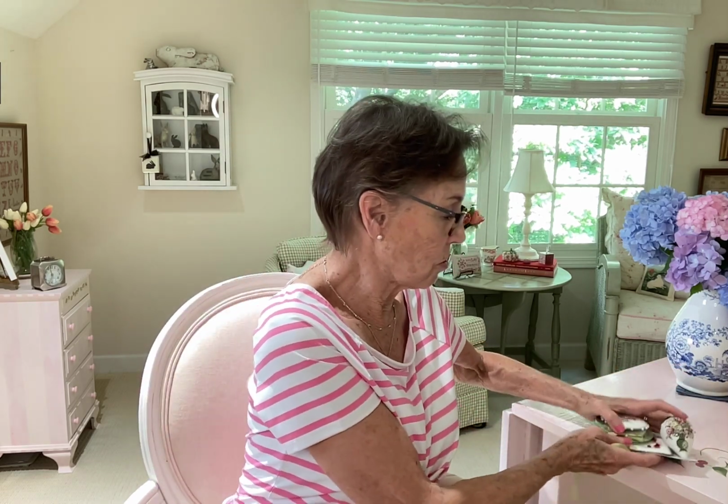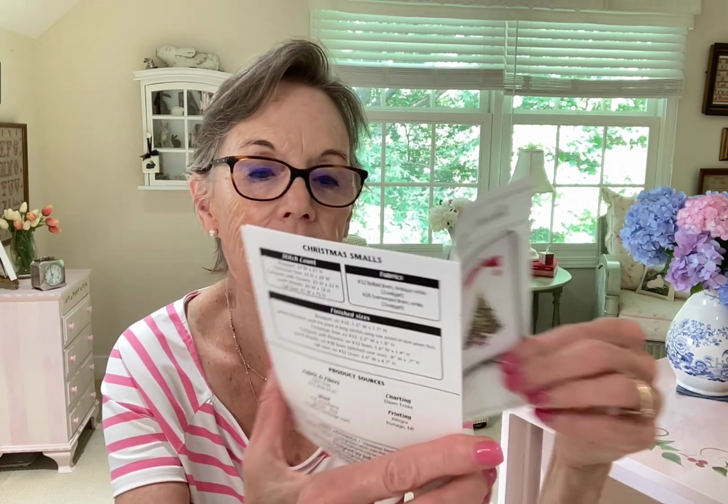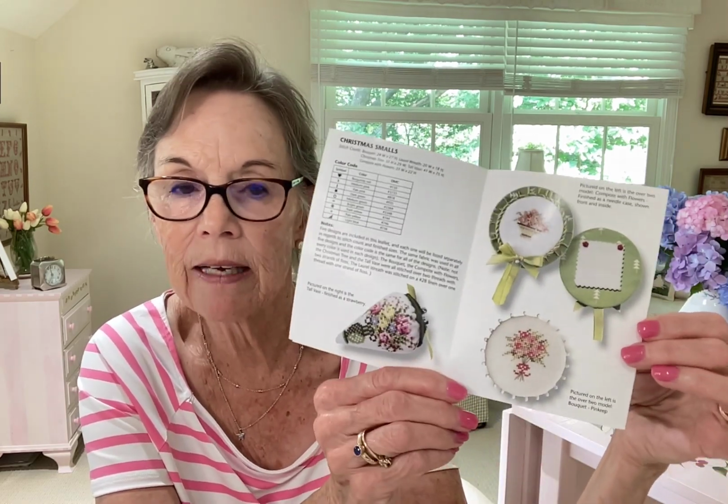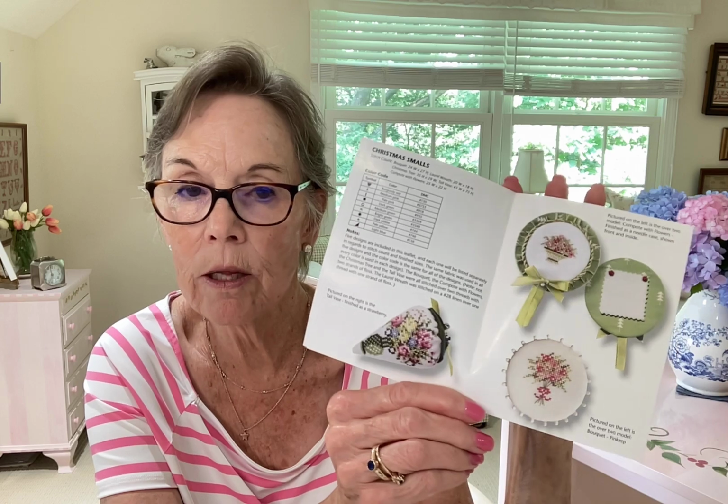So let's see, I have 3 other sets to show to you today. So what's kind of fun is that a couple years ago, I decided I was going to do a set of Christmas smalls. And I ended up getting carried away with doing the smalls. This is what the book looks like. And let's see, it's actually a 4-fold. I can open it here and show you. So there are pictures of all 5 of the smalls pictured in the booklet.